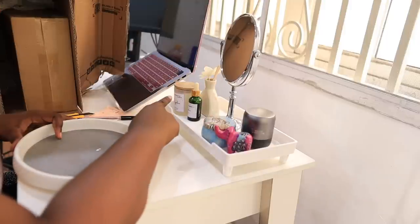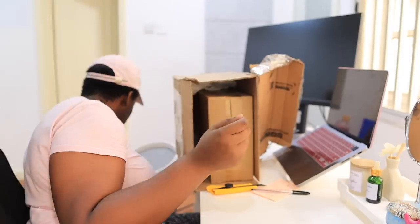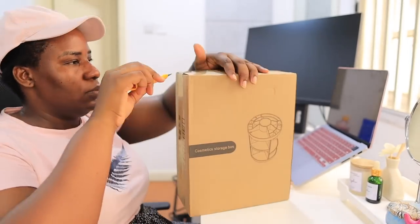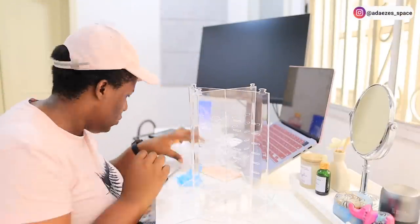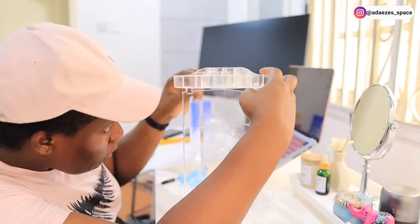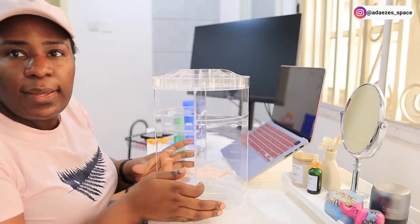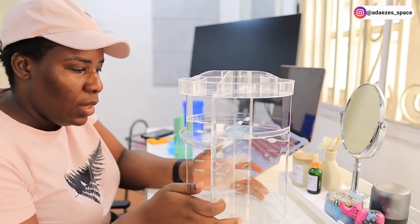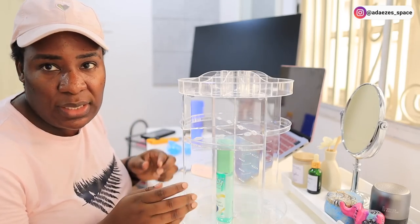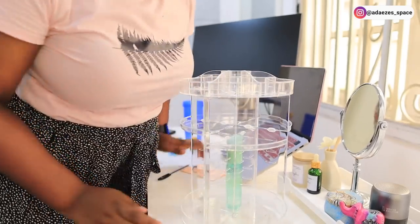This is my speaker, and these are also candles and scents, and that's the diffuser. I'll show you guys where I'm going to keep this. It's just to use and organize all my perfumes, body sprays and all that. And then here I'll put maybe my lip balms and some other things that are in my room. Anyway, let me carry it there now.